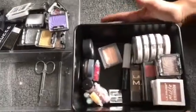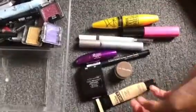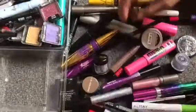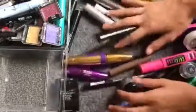Okay, so this is what it looks like now. So this is the random eye stuff. I have eyebrow stuff in here, eyeliners, mascaras, all of that.